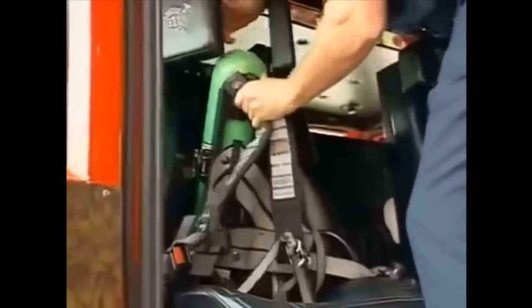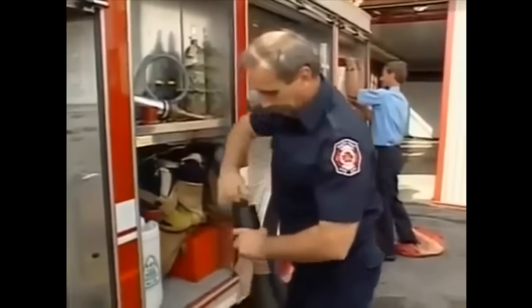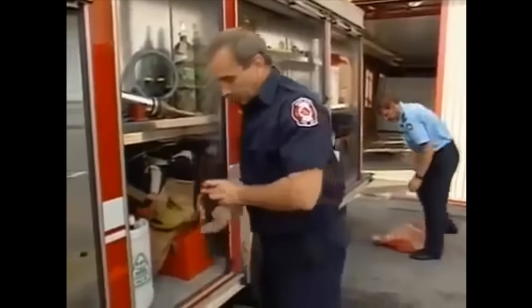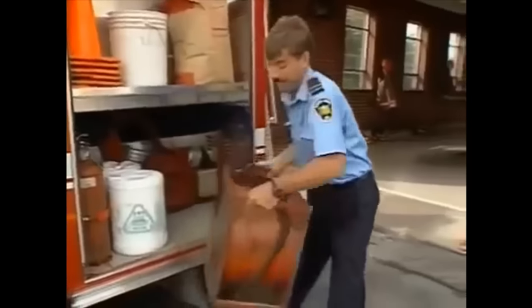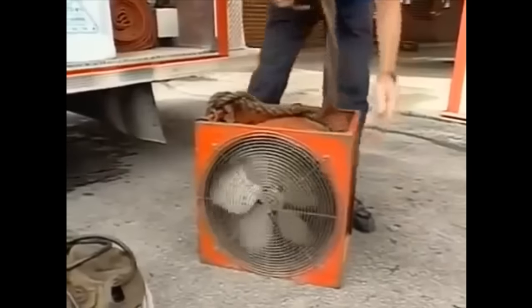Now, back behind my driver's seat where it belongs. On a fire truck, everything has its proper place. That way, we never have to search for it in an emergency. Let's take a look at what I carry in my compartments. These are the flares. We use them to keep traffic away when we're working. This big fan blows the smoke away. That way they can see a lot better.